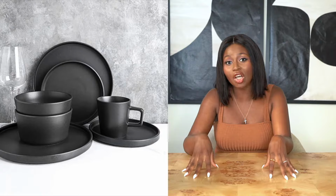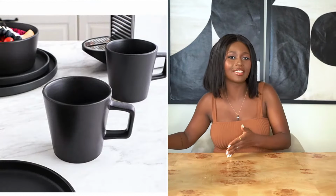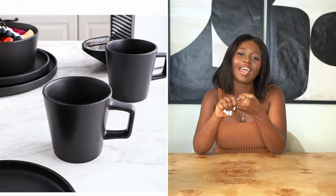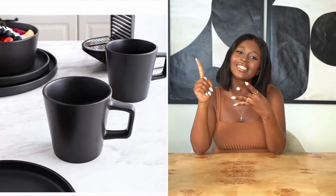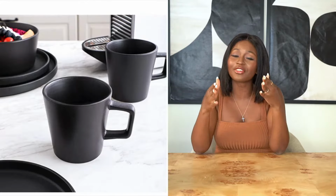So for $60 you get the 4 set. It comes in a 4 set or an 8 set. The 4 items you get are a mug, the dinner plate, the salad plate, and a bowl. So soup bowl or cereal bowl, dinner plate, salad plate, and the mug. All these 4 items for 60 bucks.